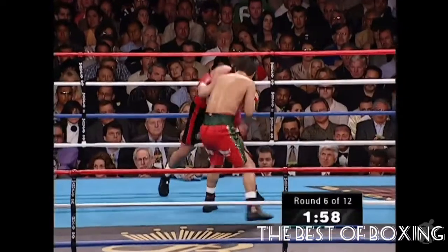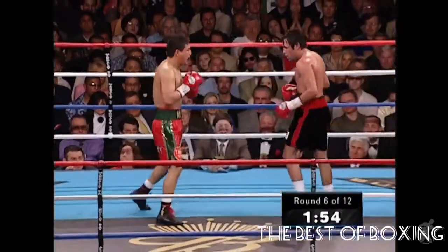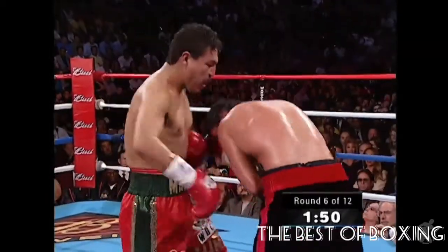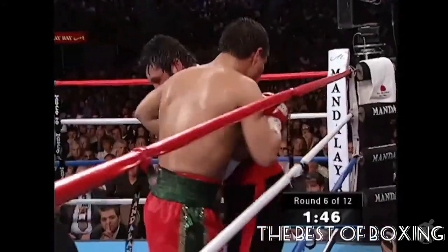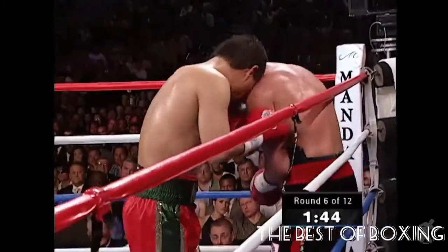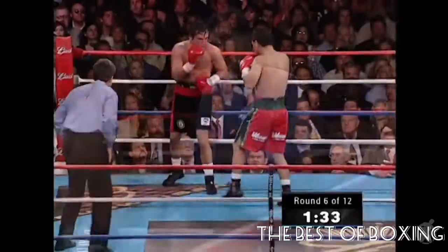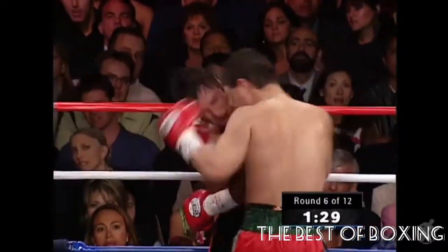Yuri Boy is having trouble getting close to him. This, the left hook again, started it up to the right, digging downstairs, catches him with the right hand. Yuri Boy doesn't back off, though. He's as tough as nails, keeps coming forward, trying to push Oscar in the corner. Watch how Oscar walks out of here. Crowd doesn't like it when the referee has to interrupt the action, but you've got to keep it clean.